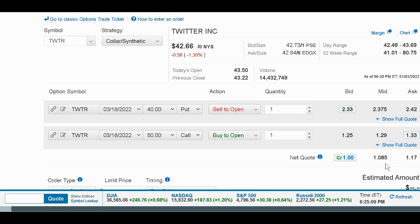You see that? Of around $108 or $1.08 per share, right? $108 per contract. So make sure you're still collecting a credit up front. You don't want to pay more for the call option you're buying than you're collecting for the put option you're selling, all right? So as long as you're still collecting a pretty good credit, I'm collecting a little bit over $1 per share, a little bit over $100, not bad, okay?